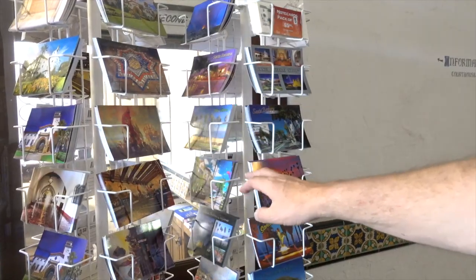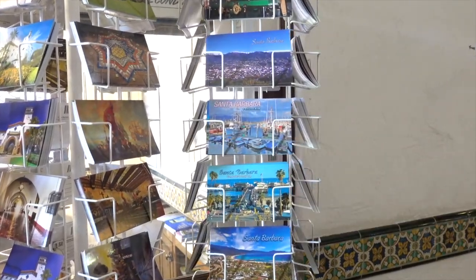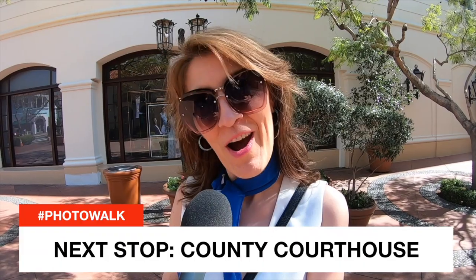So in checking out the postcards and the brochures, most of the imagery is of the water in the wharf, which is fine. But for my money, I like these really old buildings because I think they pop. They are unique to Santa Barbara, and photographically, that's where my heart is. How about you?